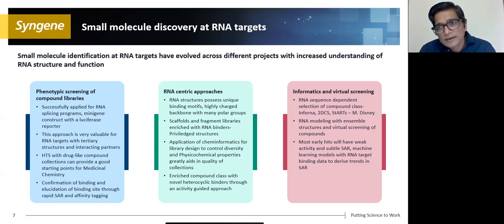Now, when you look at the more simplistic RNAs, like hairpins, bulges, as well as internal loops, those require newer techniques, or what I call RNA-centric approaches, which require a different approach for finding chemical matter for these targets. Now, these structures possess unique binding motifs and highly charged states, because as you know, the RNAs have a charged backbone with very polar interactions, so they would require a different approach in terms of looking at the small molecules.